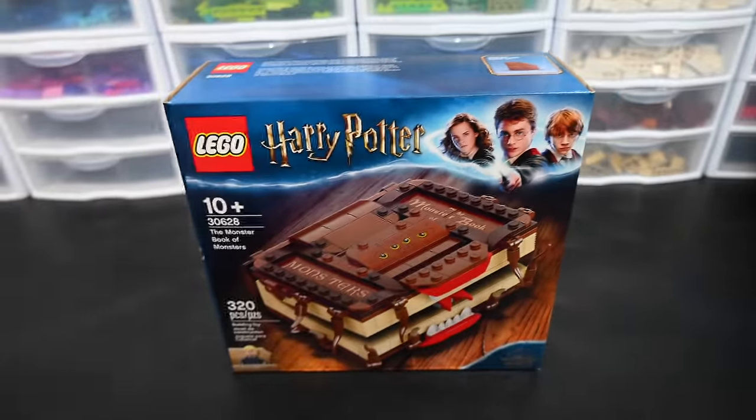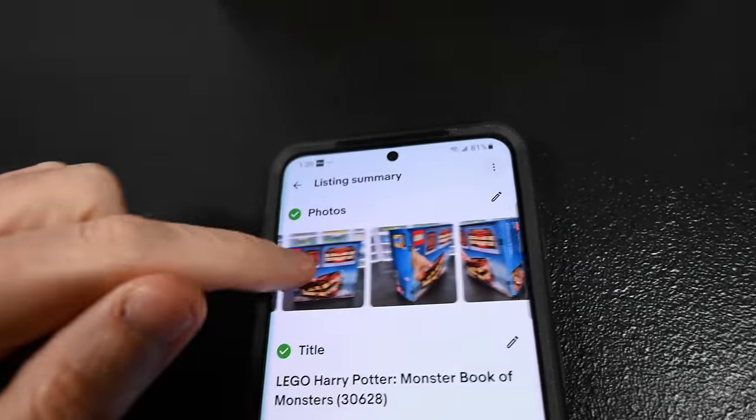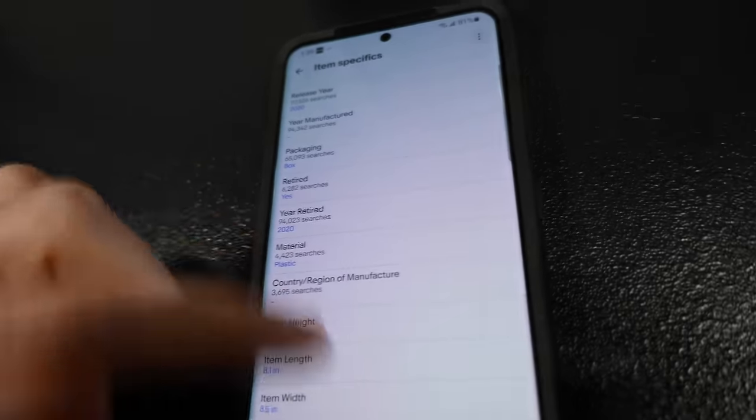So we'll stick with the Harry Potter one that I showed you earlier, the Book of Monsters. Took some pictures of it, showing all the sides and that the corners are still sealed, of course. And then what they want from you is to know what the condition is. So in this case, condition's new. It's very easy when things are new. And then you can just go back.